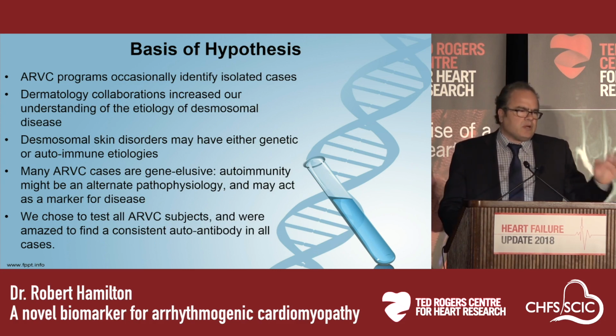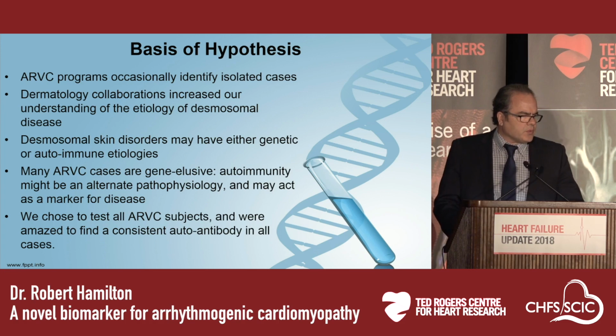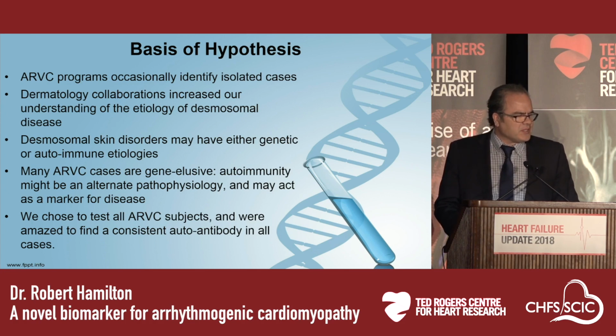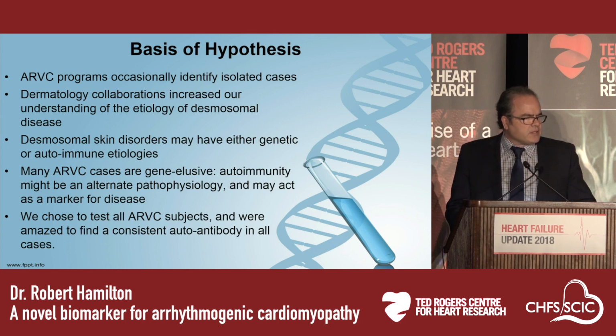But we chose to test all subjects. This work was funded by the Labatt Family Heart Center, and we felt a little spend pressure, actually, because we were getting along and the grant hadn't recruited a lot of patients. So we tested everybody, which we were going to have to do anyway as controls. And we were amazed to find a consistent autoantibody in all cases, and that's what I'm going to tell you about today.